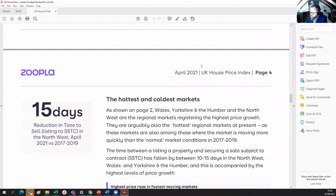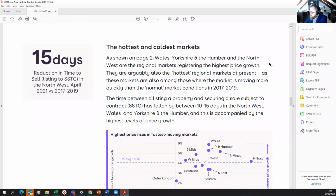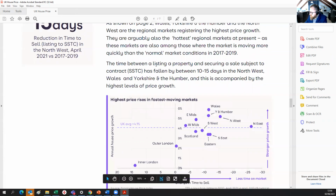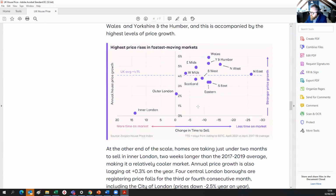In terms of the hottest and coldest markets, Wales, Yorkshire and the Humber are doing very well for regional markets, but in terms of cities, properties are selling a lot faster up north. If you look at this year, this will show you again Scotland, Aberdeen, where prices are down and the market's very slow, whereas the quicker sales are happening up in North Wales, the Northwest and Yorkshire. These are areas where we focus and where most of our developments are located.